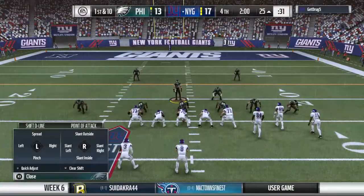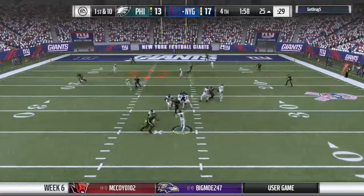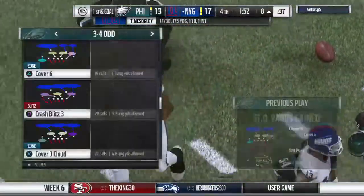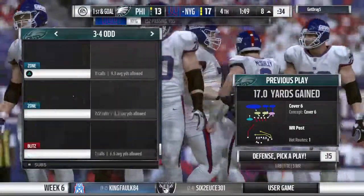They'll send Beckham alone to the left side. Back to throw now on 1st down. Middle of the field, it's Robinson. And they've got it inside the 10 at the 8. That one good for 17 yards, and now they've got it 1st and goal.